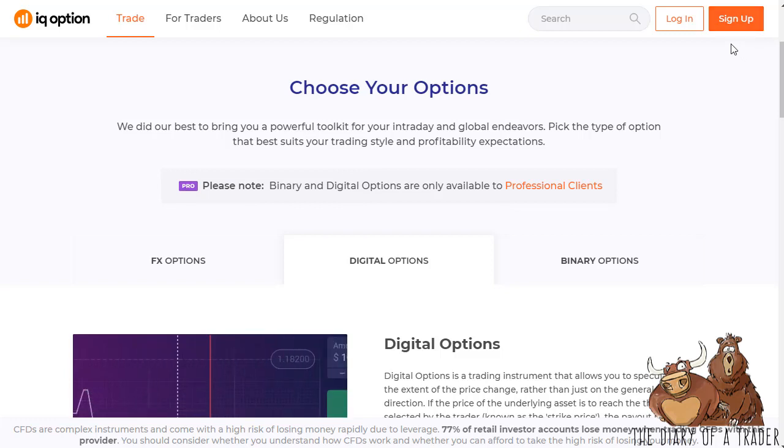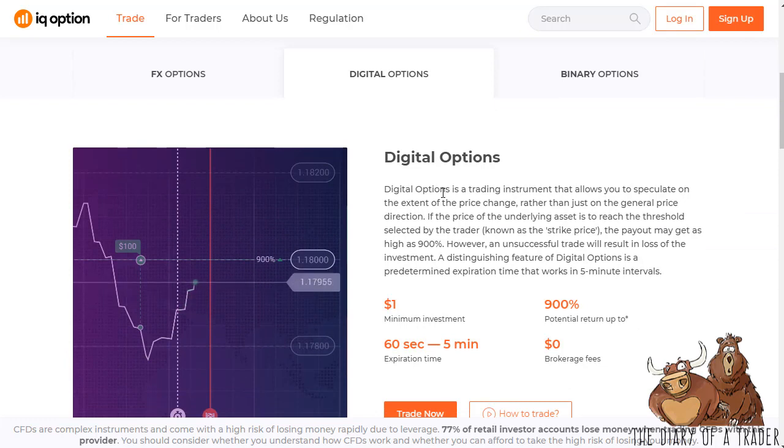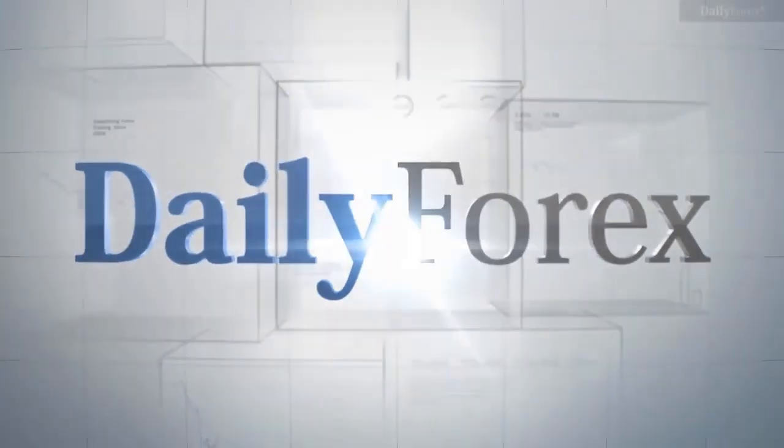The one downside for some of you would be that they do not use MetaTrader 4. They use their own proprietary platform, but it is a strong platform.